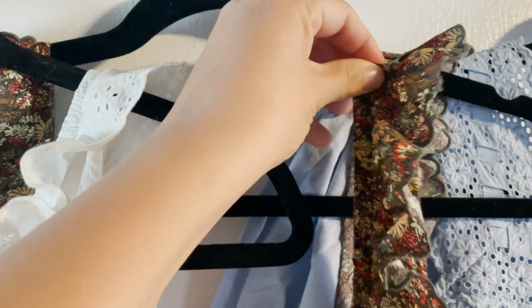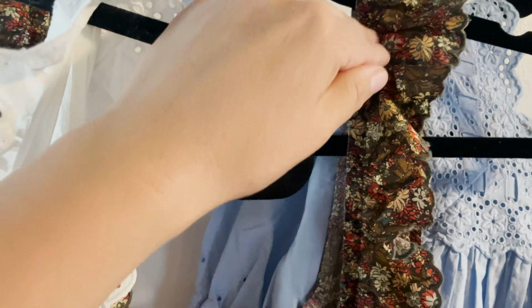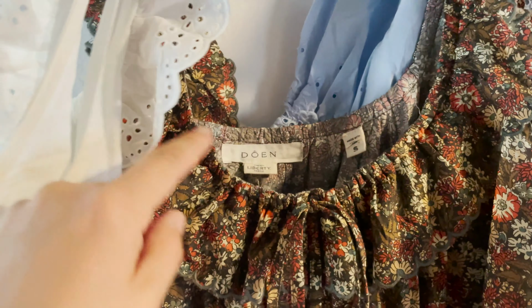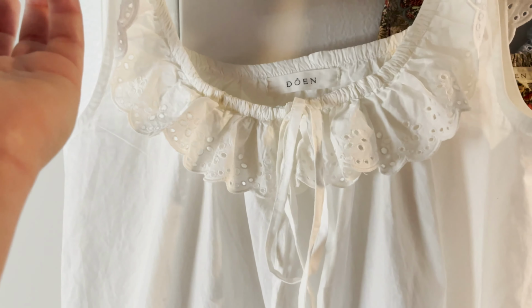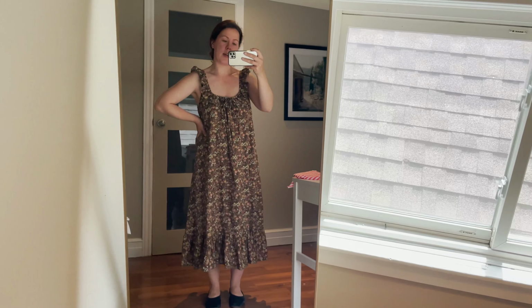I think I'm just gonna tack this up at the top. It's not gonna be noticeable, so I just wanna shorten this a little bit here. But otherwise, there's a drawstring from here to here, the corners on each of these, which you can adjust. So that is a nice adjustable moment. But let me show you what these look like on. All right, this is the floral Nymphia.